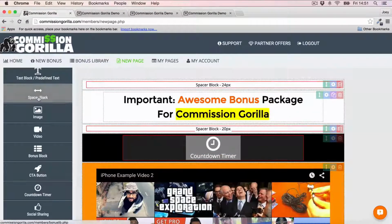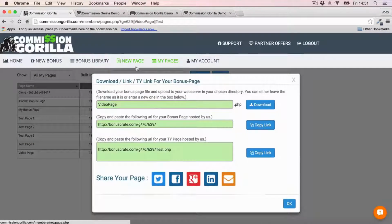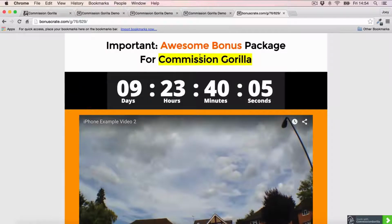Now, what I can do now is go ahead and save and exit. And that's going to get added to my pages. And it's going to give me some options of what I want to do to host the page. So obviously Commission Gorilla can host the page for you as well right here. So you can literally just take that URL, and we can see that the page looks pretty cool. Video is there, countdown timer is there, headlines there as well.